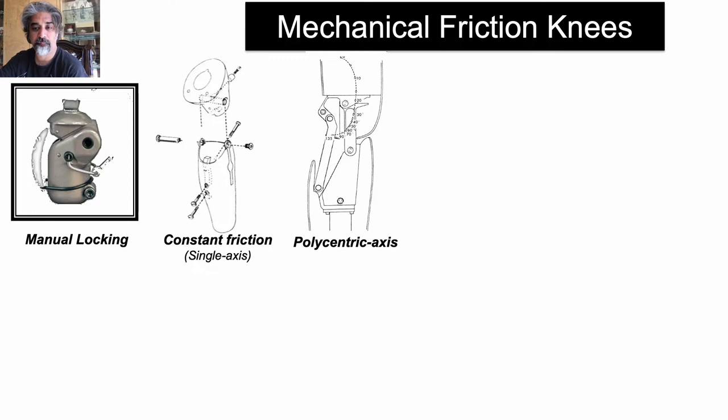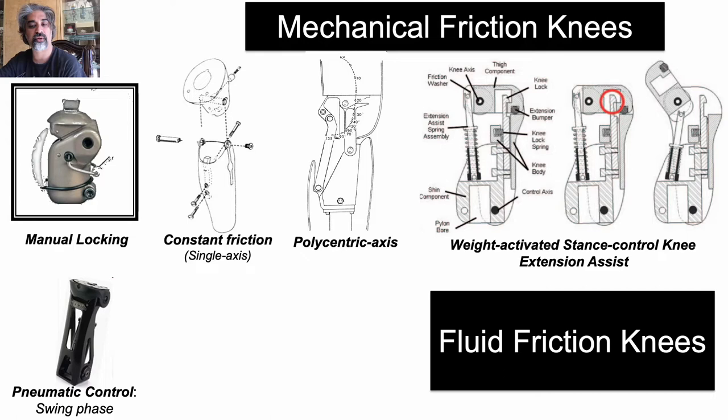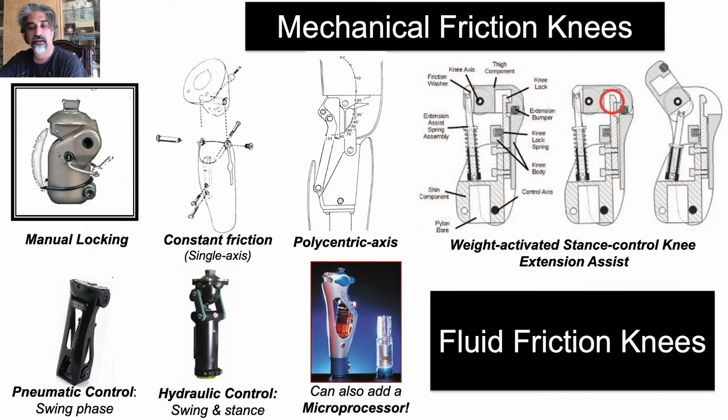If you combine a bunch of hinges, the resultant motion is the polycentric knee, which behaves very similar to a physiologic knee. You can make it so the hinge locks during stance and kicks out during swing. If the friction is provided by air, you get variability in the swing phase of gait, and water allows additional variability in stance. Adding a programmable computer can give you really amazing results if you can handle how heavy it makes the prosthesis.